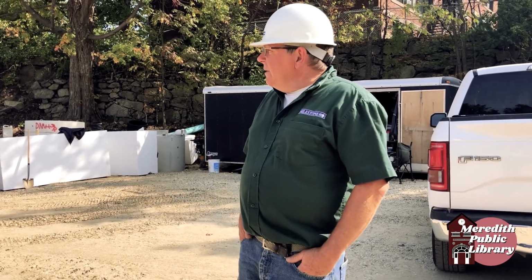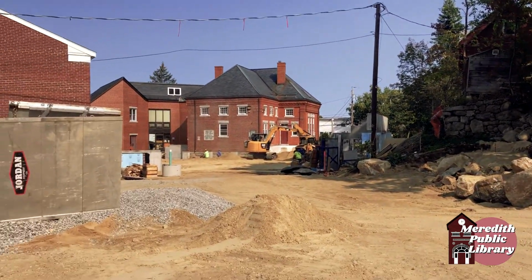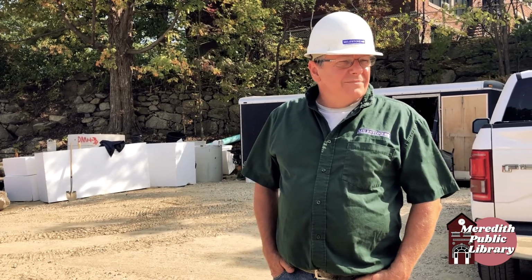Okay. So anything else you want to update us with? It's about all I can think of right at the moment. Well, that's a lot. Going forward, it's very exciting. The staff keeps looking out the window to see what's going on. The kids like seeing all the equipment, which is something to think about if you have little ones and you want to bring them to the library. They can take a look out the windows and see all of this live as it's happening.